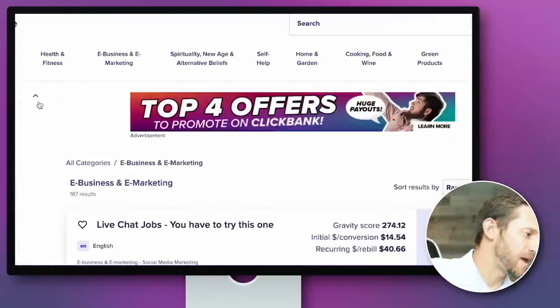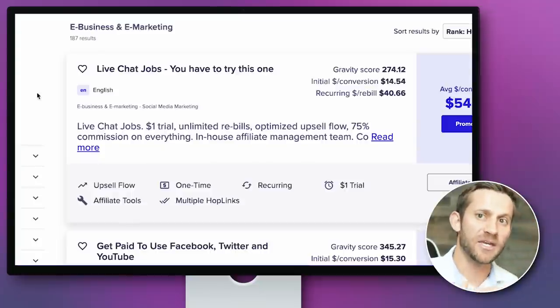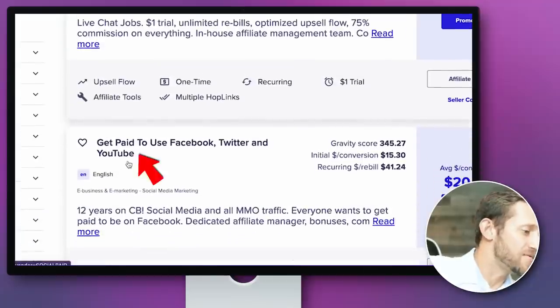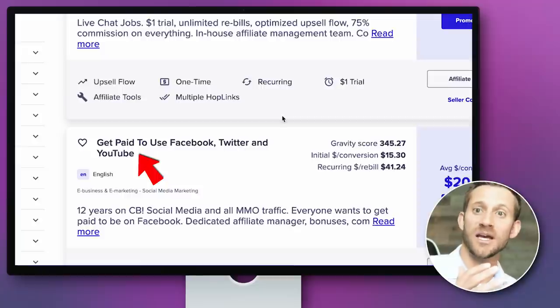So I'm gonna head over here to ClickBank. I'm gonna go to this e-business and e-marketing category, and I'm gonna scroll down and find something that I think someone looking to get paid to watch Netflix might also be interested in. You can see right here, live chat jobs might be something. Maybe even better though is get paid to use Facebook, Twitter, and YouTube. That is right in line with what these guys are looking for, right?